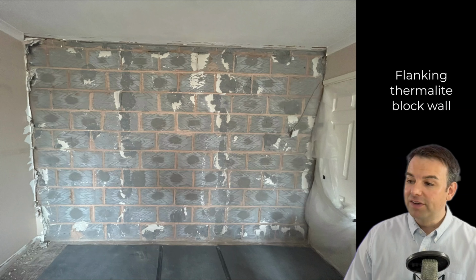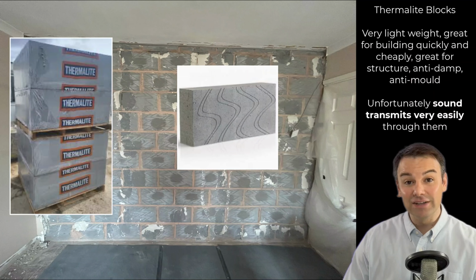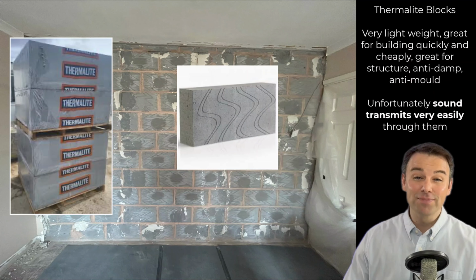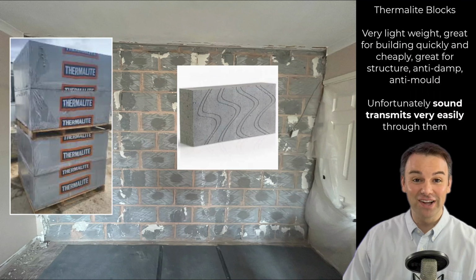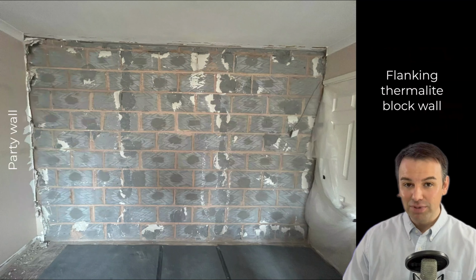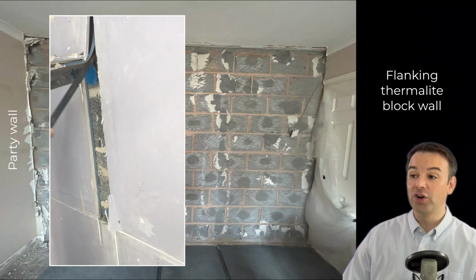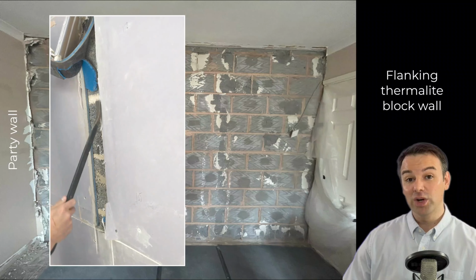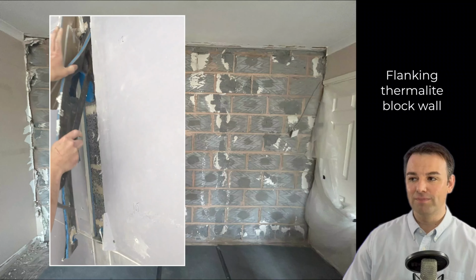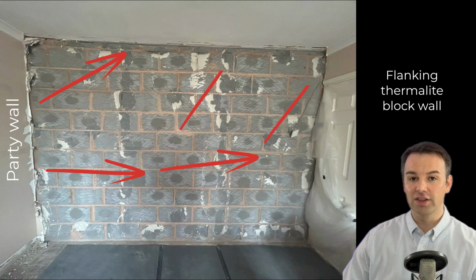We also uncovered a thermalite block wall. Noise transmits so easily through these lightweight blocks, and they absolutely must be sound deadened. Not something put in front of it like a stud wall or something, not a clip and channel fixed directly to it, and definitely not those mass loaded vinyl 30mm panels going straight to these thermalite blocks. We find that when you install those panels to these lightweight blocks, they just channel the noise straight up to the bedroom and channel the noise to the other parts of the house.